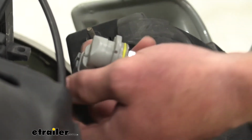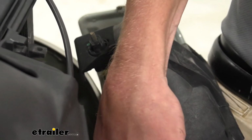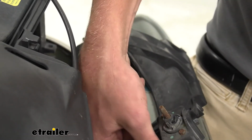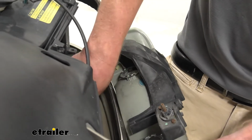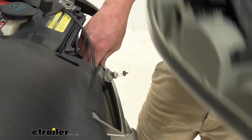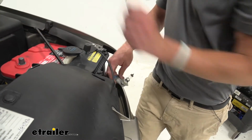And once that's out, you can go ahead and take the other one out. I actually have the high beams in right now, but today we're going to be replacing the low beams because it looks weird having 2 different types. So once that's done, just set your headlight to the side.